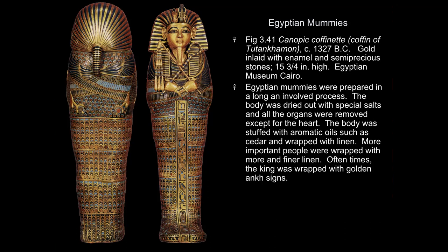So all of these body parts, the brain was one of them. The brain is very, very watery. You didn't actually have to remove the skull to remove it. All they had to do was break the bridge of the nose and then get a hook on the brain, and then you can pour it out.